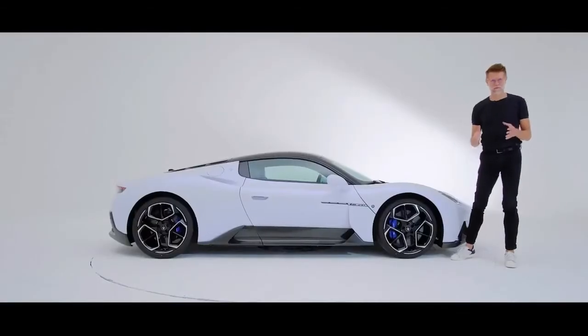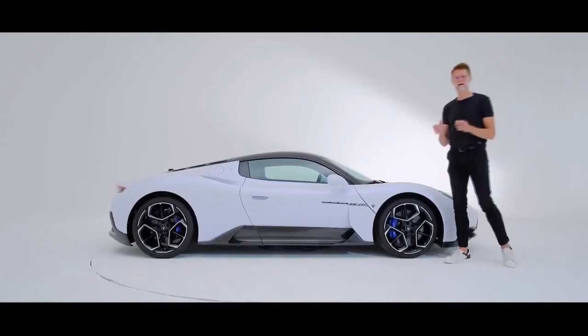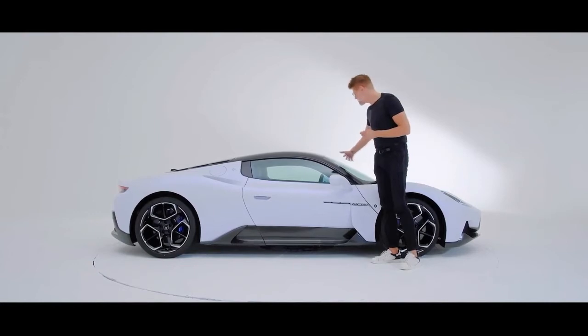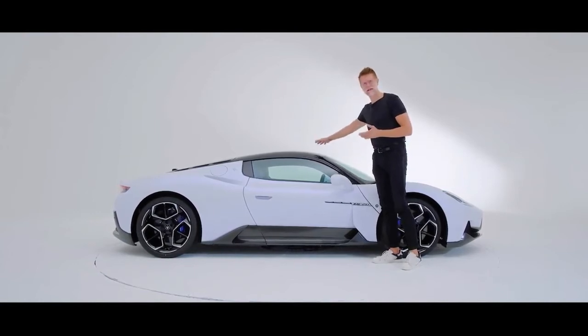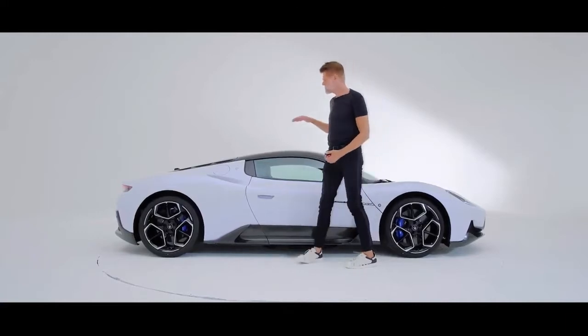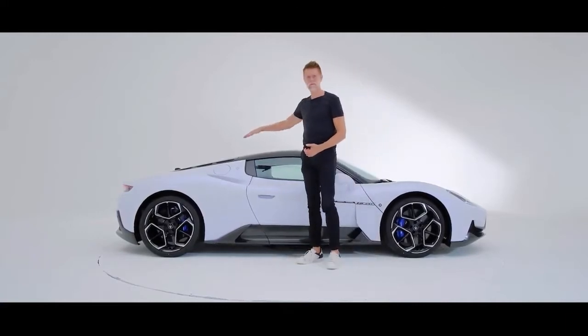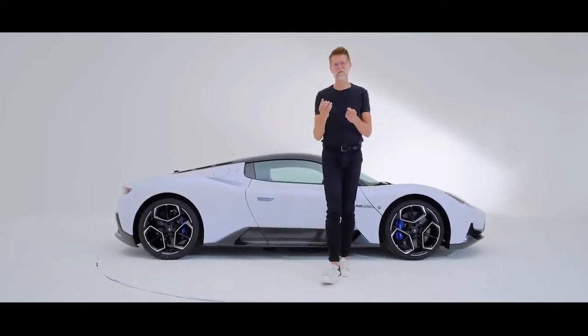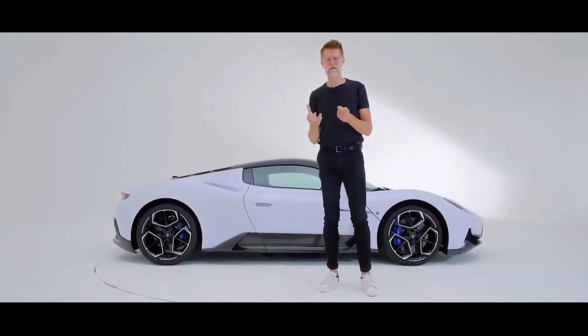Every project starts with a package. Every project starts with what we call the Y0 line. The Y0 line is what defines the silhouette. It's the center line of the car. It defines the shape of the cockpit. It defines the approach of the engine compartment. And for a car like the MC20, most importantly, it also defines the aerodynamic characteristics.